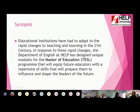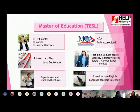And some of our students, after they have completed their Master of Education program, many of them would also be changing their career path, probably to teach in other institutions as well, other than schools. So I'd like to show you the features of our program. So this is the duration of the program. We will take about 18 to 24 months.